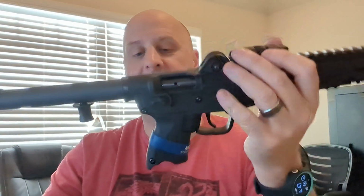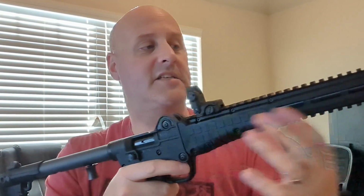They've also added a metal flat face trigger. Now it's not a match grade trigger. It's not like a Geissele or my LaRue MBT that's on some of my more precision AR-15s. But it is an improvement over the one that it had. So they listened and gave that. The lockup was nice and tight.